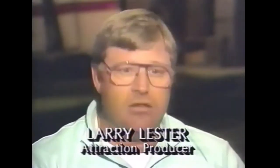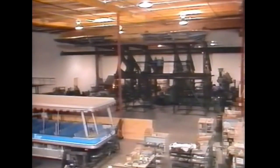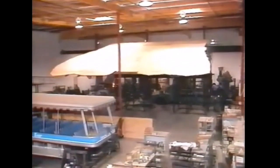The attraction producer is Larry Lester. We have three-dimensional moving objects or animated objects, which are some of the largest animated objects in any show that's ever been made.